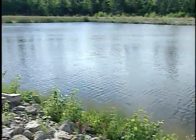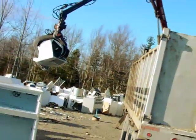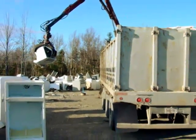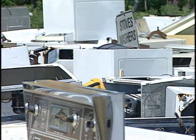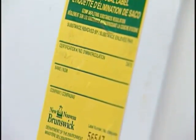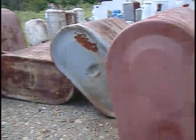The final pond collects surface water from other areas at Hemlock Knoll, like this one. Large appliances are deposited here free of charge. If they contain any hazardous chemicals like Freon, these are professionally removed for a small fee. The same applies to cylinders and oil tanks that are collected. The metal can then be reclaimed for other uses.